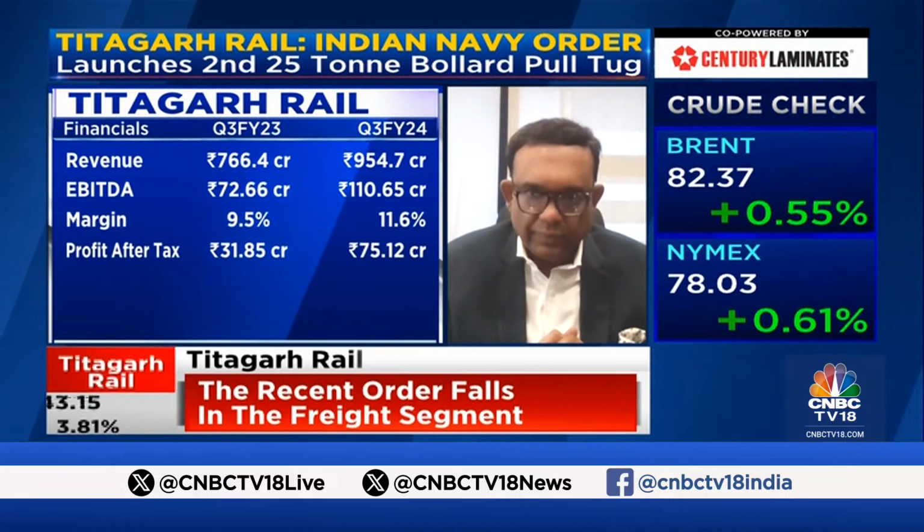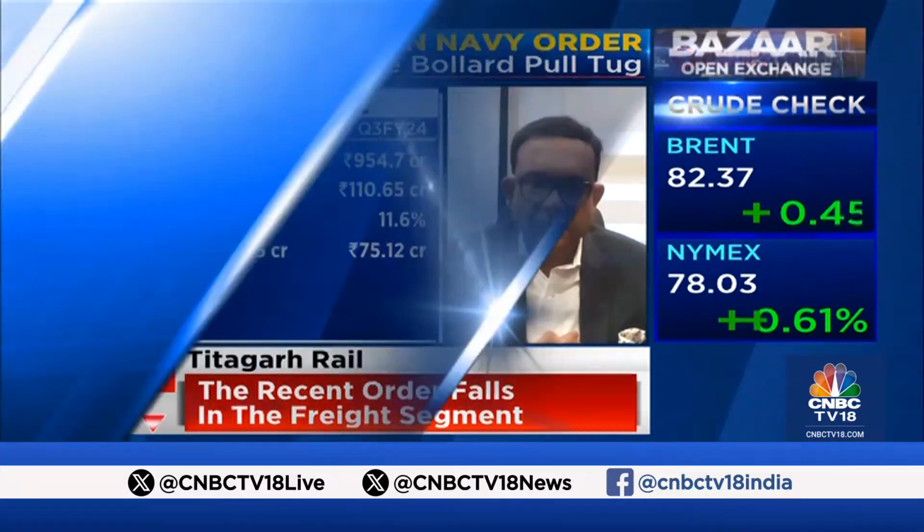So basis your numbers, roughly 4,800 crores is what we're gathering, because 1,000 wagons per month at between 35 to 40 lakh per wagon would mean about 400 crore revenue per month. Multiply that by 12, 4,800 crores. Would that be a fair estimate? You have better mathematics than I have.